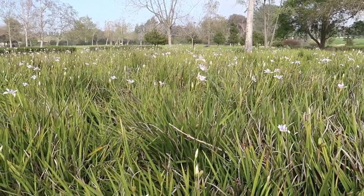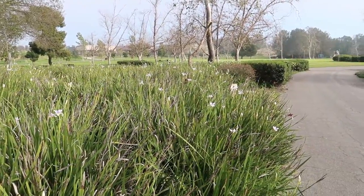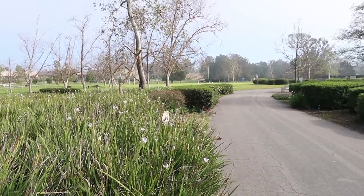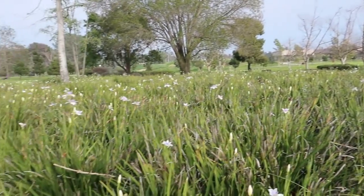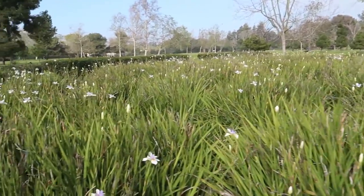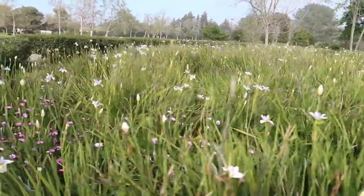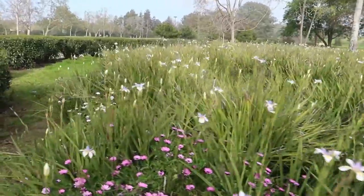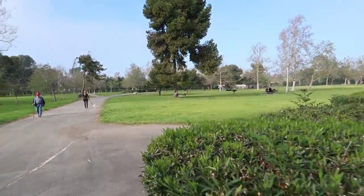This is the western side of Huntington Beach, on the west side of Golden West Street, which bisects the park. It's a pretty good size area as well. Flowers are starting to bloom, especially with all the rain we've had. You know, drought-busting rain, basically. So it's nice and green out here.